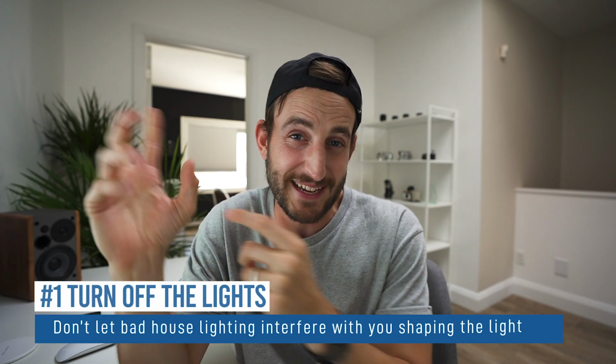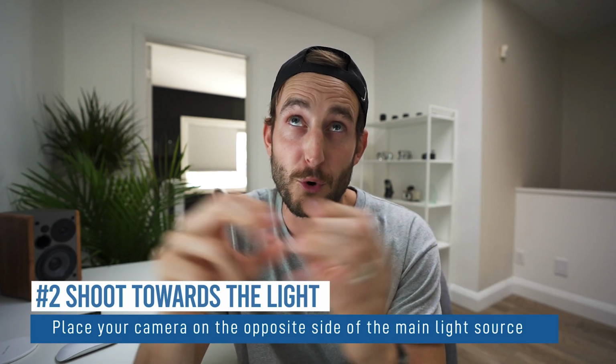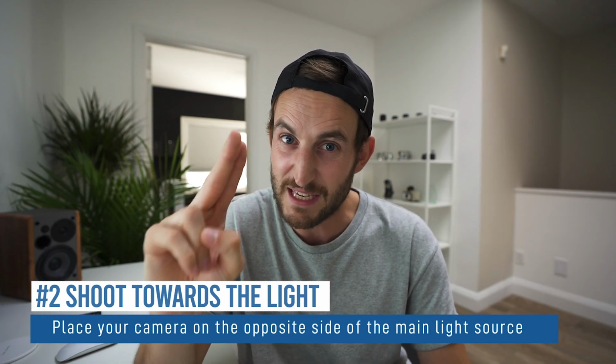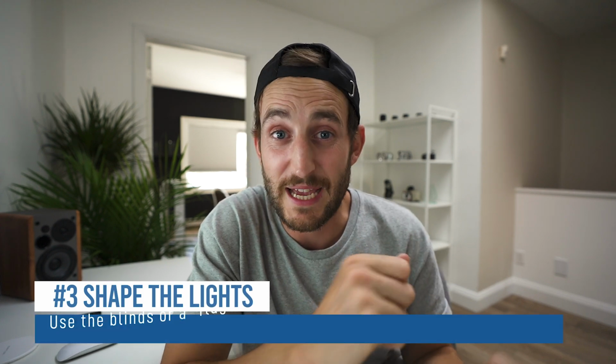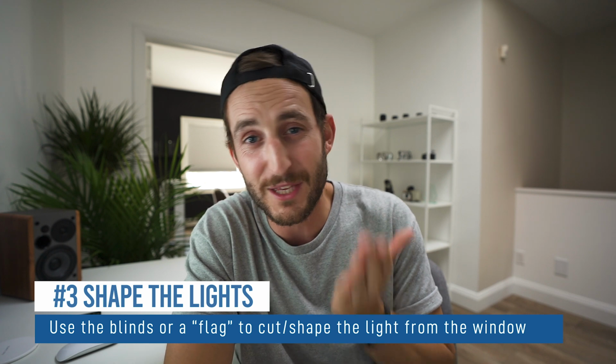So just to recap that, if you're shooting with window lighting, number 1 thing is you want to turn off all the lights in the room. Let the window be your main source of lighting. See what the window is doing, what that light looks like. Number 2, shoot towards the light. This would probably be the most important tip I can give you in this video, is shoot towards the light, because you'll get the shadow side of their face and you will create more depth and more texture, and it'll be way more interesting than if you shot on the same side where the light is coming from. Number 3 is shape the light. Move the curtains, add diffusion to the window, control the light so that it looks the way that you want it to.